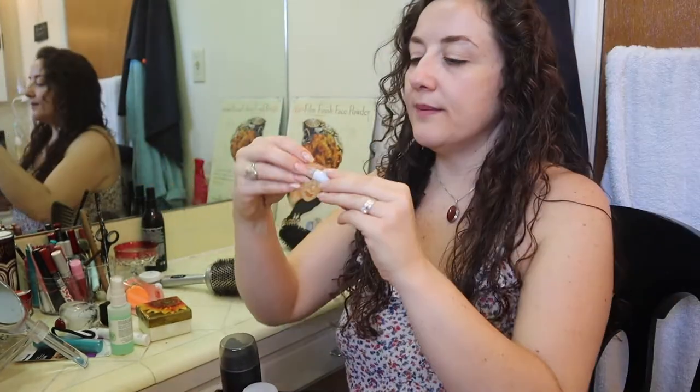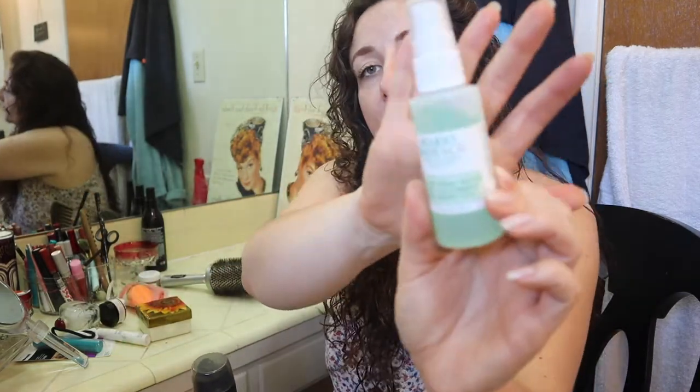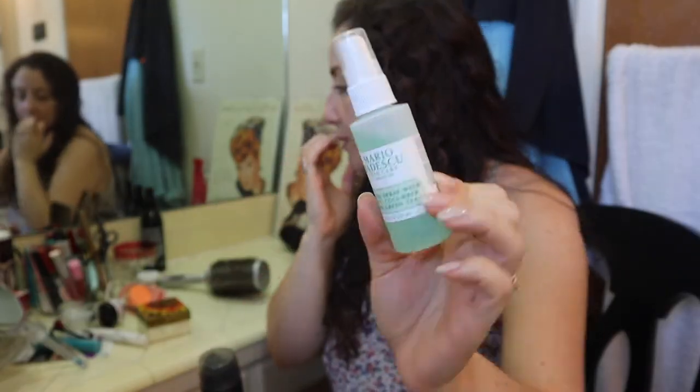Here is a little sample. This is a sample of rosewater face spray. It was in a Target beauty box. I don't know what it is. It could be hairspray for all I know. It doesn't smell like rose water. I don't need this in my life. I like this stuff. This I got for $5 on sale at Macy's, the Mario Badescu face spray.